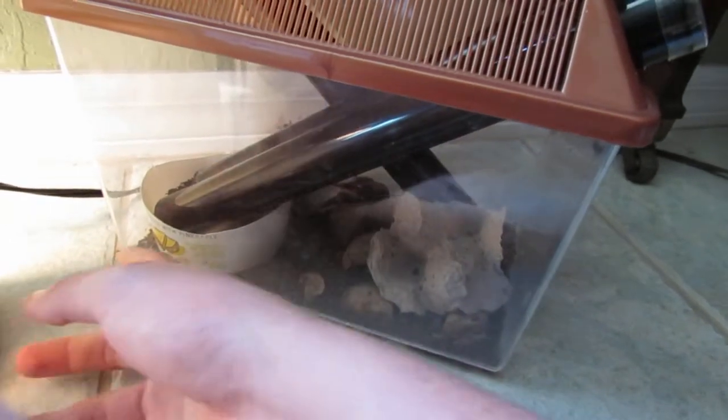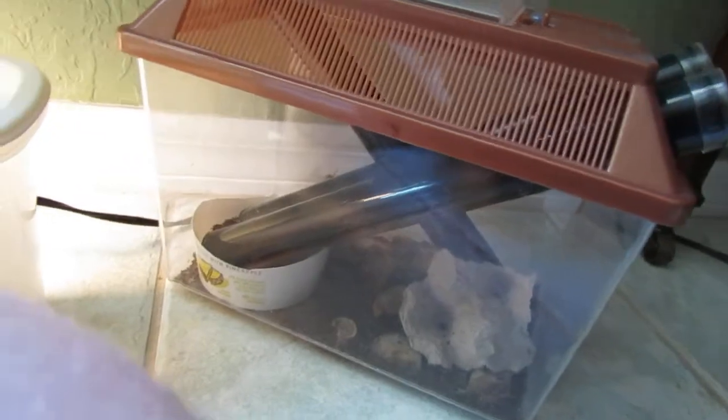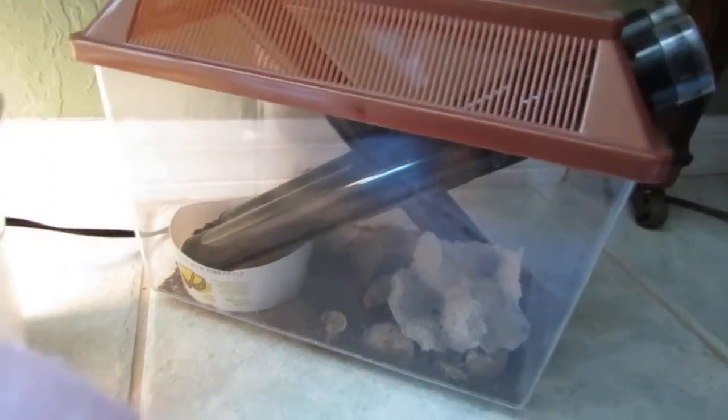But she had a good 100 little crickets running around there, and I was like, wow, that's saving some money because we don't have to go to Petco or Pet Supermarket to get the crickets, and the crickets are expensive, I'm not gonna lie. Back to her. Sorry about that.